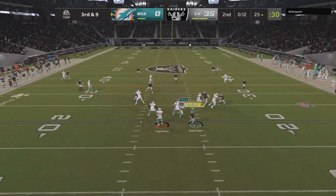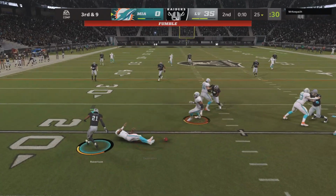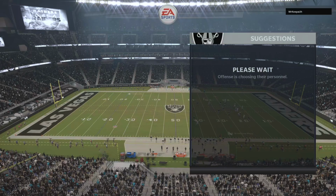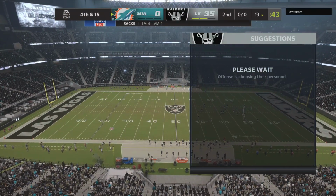On play action, here's Tua. Tua hit, and the ball is out. Now a timeout signaled for, and they'll get it with 10 seconds to go before halftime.